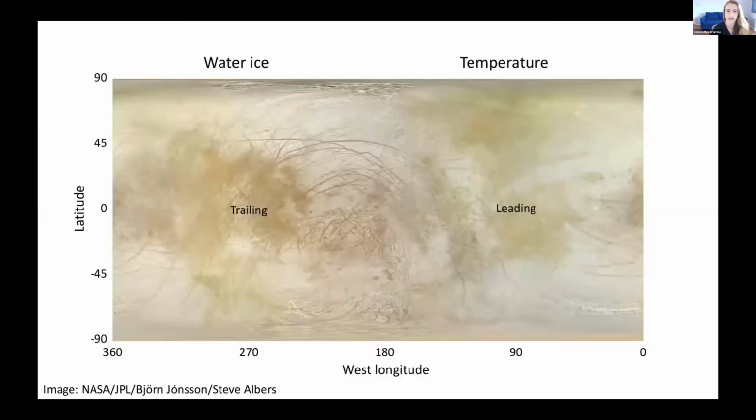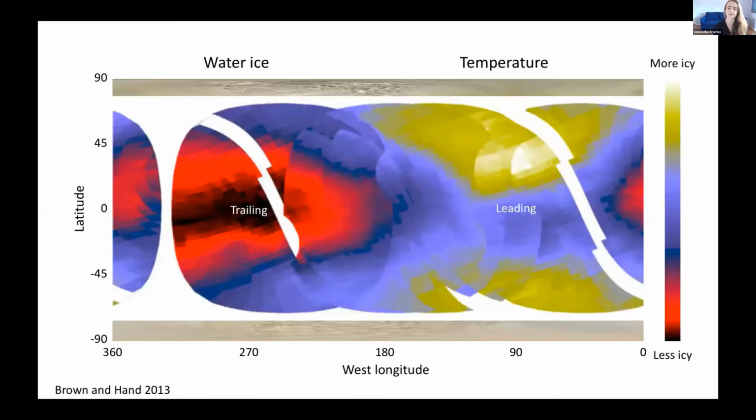If we look at laboratory experiments that produce hydrogen peroxide by bombarding water ice with particles, they tell us that on Europa it likely depends on two key factors. One is the availability of water ice on the surface, because that's the precursor to hydrogen peroxide formation, and the second is the local surface temperature, where lower temperatures are expected to produce much larger hydrogen peroxide abundances. If we look at both of these things across the surface, we can see that they're not uniform.